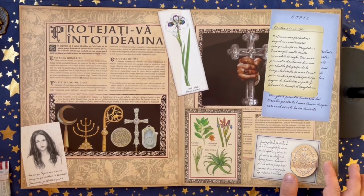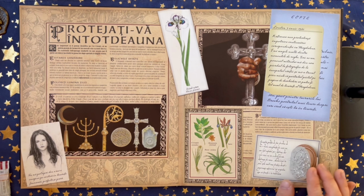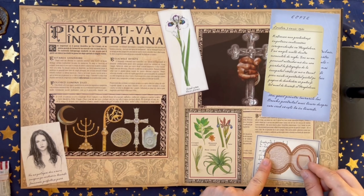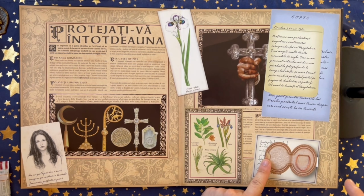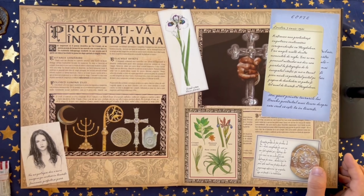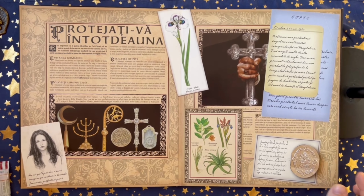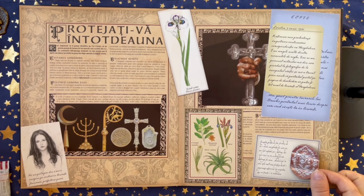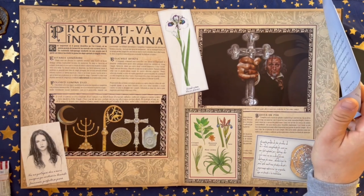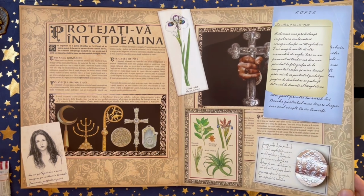And here we have the hair from a vampire, and it's like ginger-ish. Very nicely done. And it's kept in a little locket made out of silver. Vampires don't like silver. Yeah, here as you can see is the cross. We have some more letters.